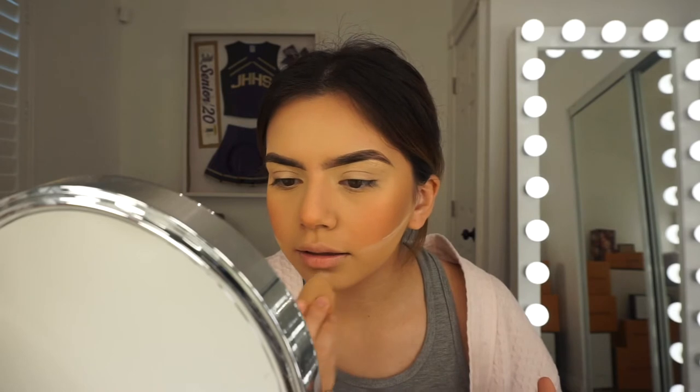But anywho. So now I'm going to go back with my Milk Translucent Powder, and I'm just going to take some on the edge of my beauty sponge. I'm just going to cut it out a little bit. Just like that, just to cut it out. I'm going to be taking the Fit Me, a little bit of that, and placing it on my forehead, under my eyes, and on my T-zone, basically. Just a little bit, just for a brightening effect.